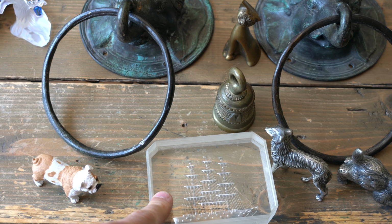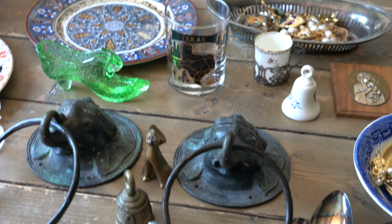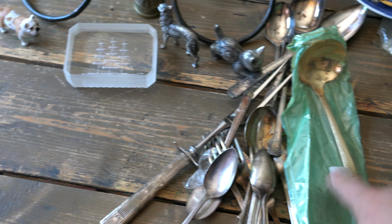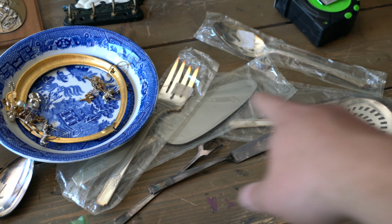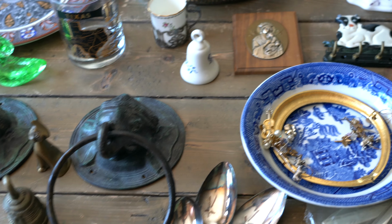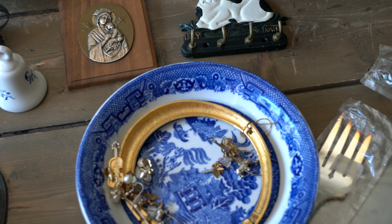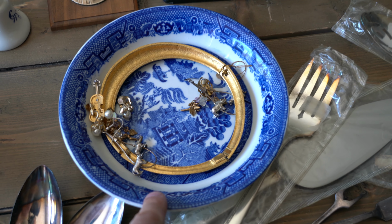Got some acrylic design things. I pick these up wherever I can. This one's signed. I gotta look more into that one. Here we got some new in the package. I got quite a few of them, all the same pattern. Just gotta go through, go on replacements.com and figure out that pattern name. This is Blue Flow, but I haven't figured out exactly who the maker is yet.